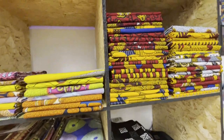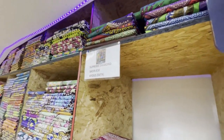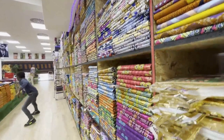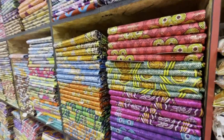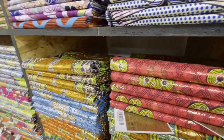Hello viewers, we are still inside the shop. We are glancing through gradually, and honestly speaking, they have all kinds of cloth, African cloth, for any occasion, bright colors, very quality ones, as you can see it yourself. So we are glancing through gradually.